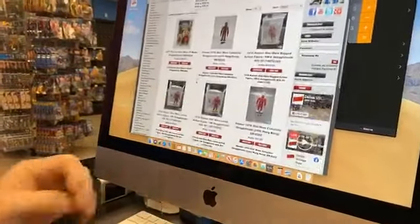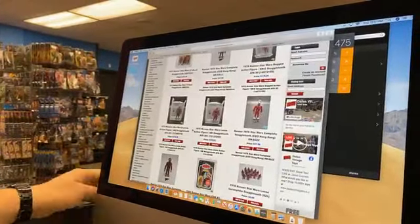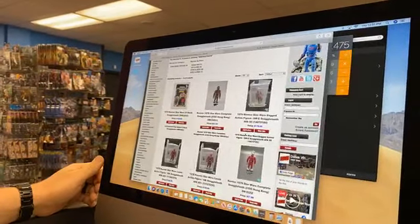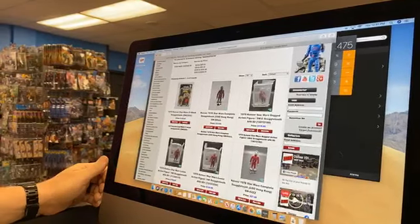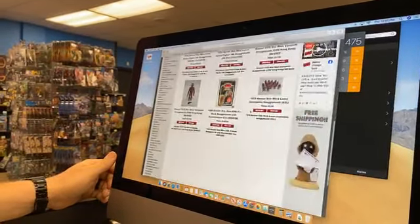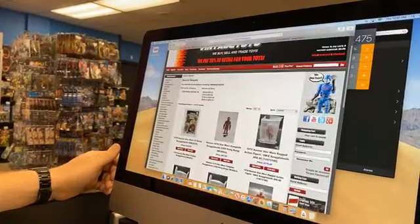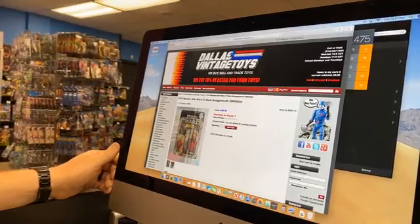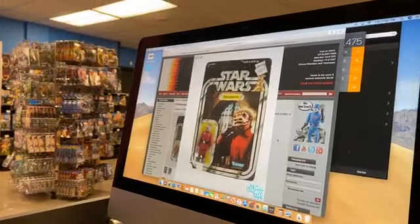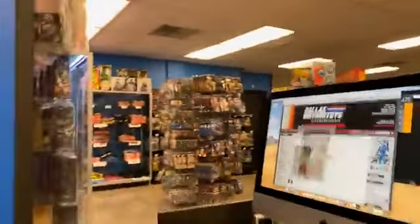So we do have some Snaggletooth figures, but none of them are the blue Snaggletooth figure. We have a lot of the red Snaggletooths. There's a $179 red Snaggletooth, Hong Kong Snaggletooth. We have some graded ones, and we have some loose ones. We have had a blue Snaggletooth in here in the past. This one's really cool. This is a 1979 red Snaggletooth, 21 back on the card, which is pretty dope. But if you're looking for the super rare blue Snaggletooth version, we don't have any in stock at the exact moment.